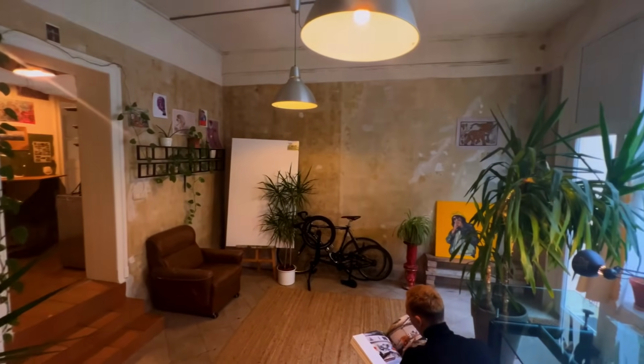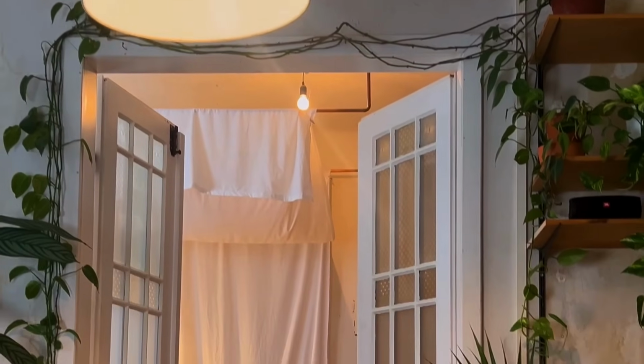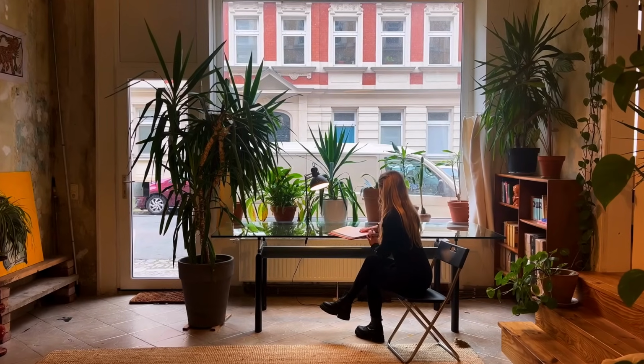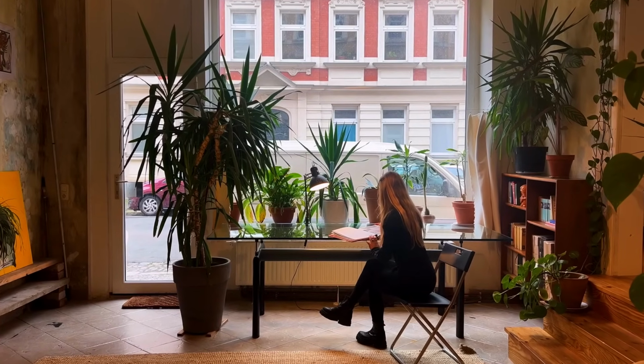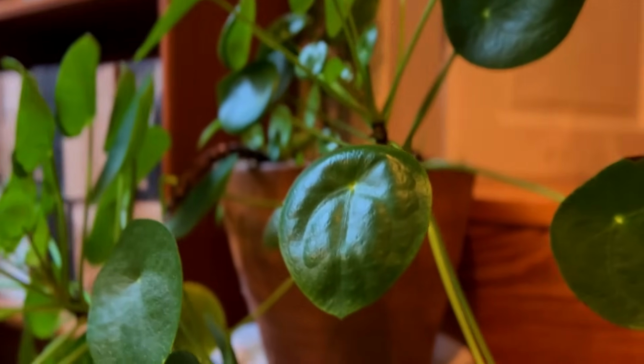We have two big industrial lights above us that lighten up the space. The artist really made the plants the show of the apartment. All around us, we have spots of big and small green plants. And they are what make this place so enchanting and create almost a jungle atmosphere inside a city.